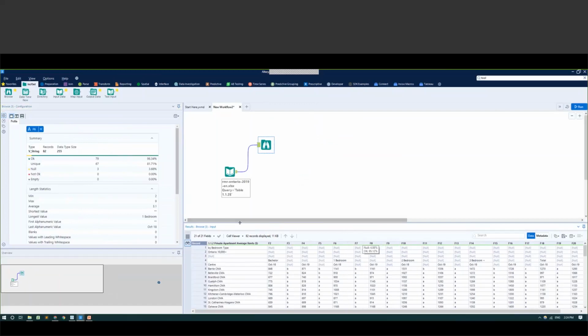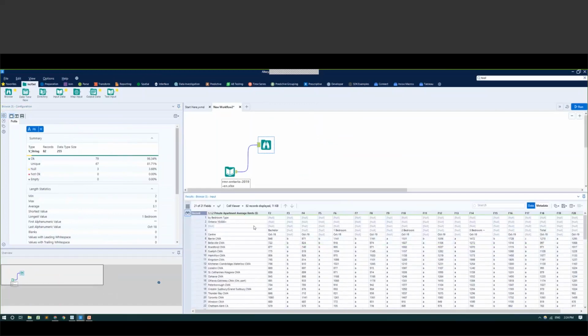Okay, so when I look at this data, I'm going to notice a few things that I need to fix. The first is my headers at the top here are just F2, F3, and F4. We need to change these headers to be something that actually makes sense. In this case, I'm looking at this Bachelor October 18th. That would be a nice header.